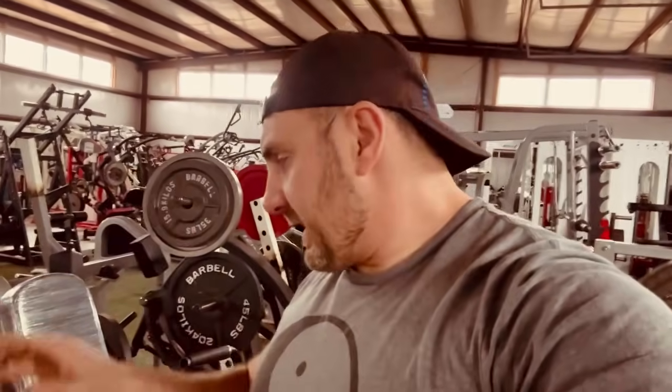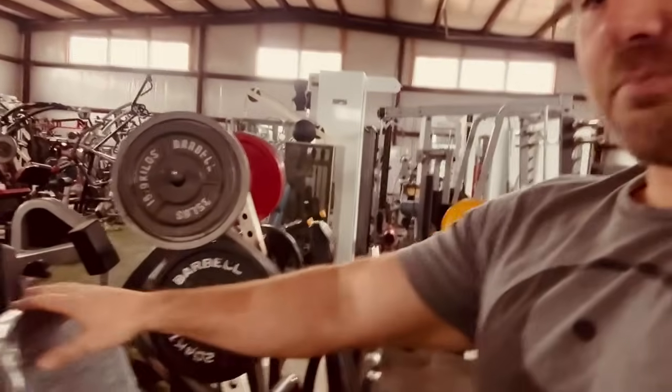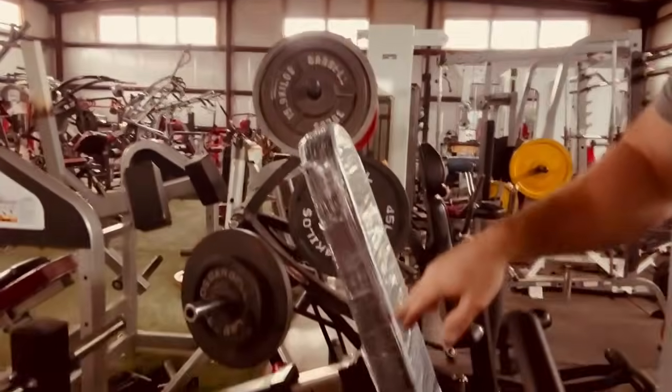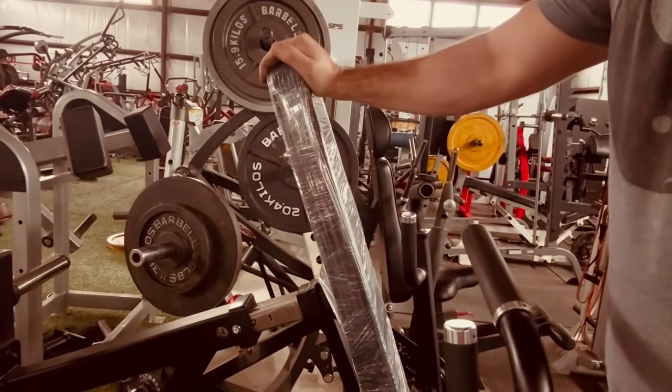A fantastic machine. It's got a pre-stretched foot pedal. Actually a pretty good stretch. The benefit of this machine versus other ones is the ability to push this pad in and out to increase the stretch, or to give you better or less convergence. On a lot of chest presses this pad is fixed, unfortunately, but the ability to push this in and out is one of the best features.